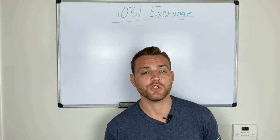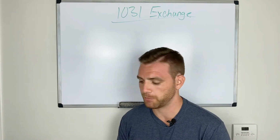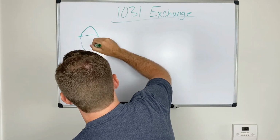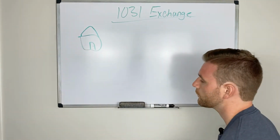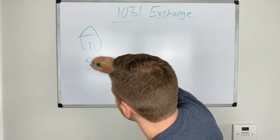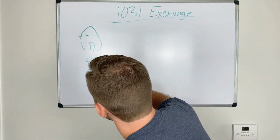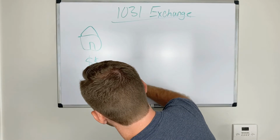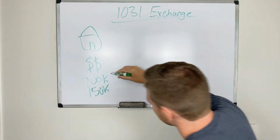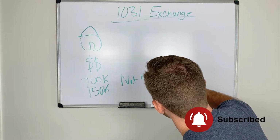All right, so we all hear about the 1031 exchange. Essentially, you can use a 1031 when you're selling a property and plan on buying another piece of property. Let's say we have property number 1. Typically when you sell this property, you're going to get money. Let's say after you pay the mortgage and all this stuff, you sell this property for $200K. You owe the bank $150K, so you're going to net, after everything, $50K.